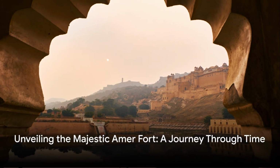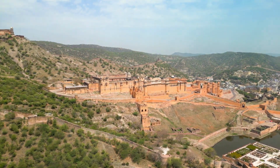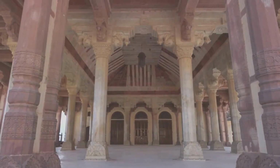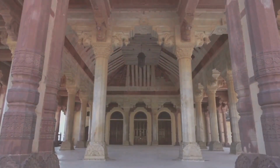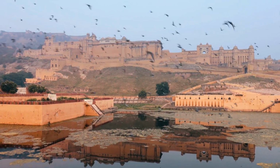Welcome to the majestic Amer Fort in Jaipur, an epitome of grandeur and Indian history. Built in the 16th century by Raja Man Singh, this awe-inspiring fort is a blend of Hindu and Mughal architecture, boasting of red sandstone and marble.